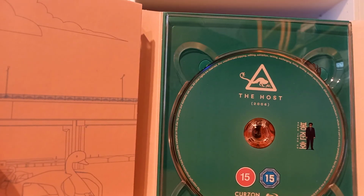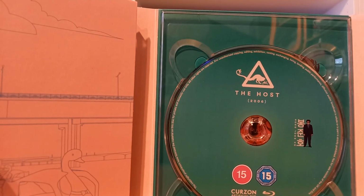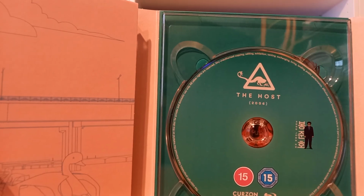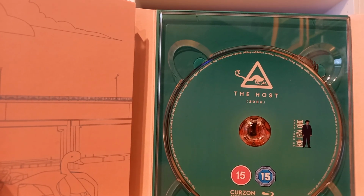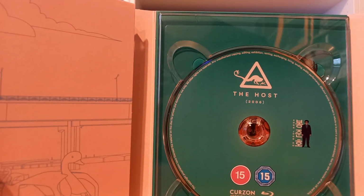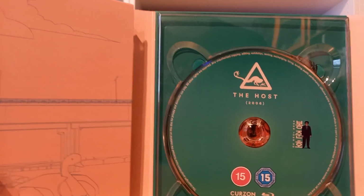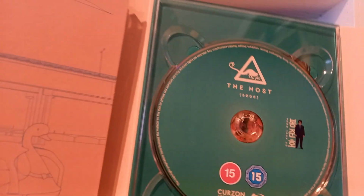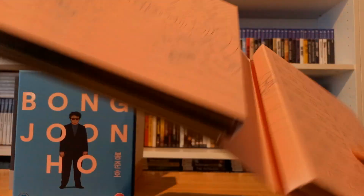Okay, moving on. The Host. I think The Host is the first Bong movie that, again, is it good? Not really, but it has a sense of humor that I kind of vibe with. It's a monster movie where a CGI monster goes around and wrecks everything, kind of a spoof of Godzilla. And it's actually pretty damn funny. I enjoy The Host a lot. It's just a nonsensical roller coaster ride of a monster movie. I really like that one.